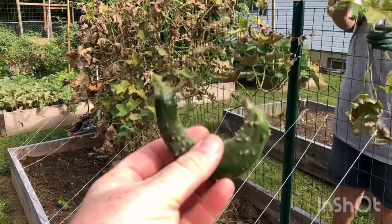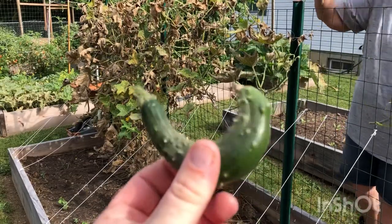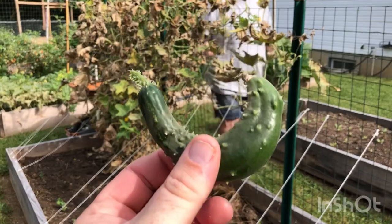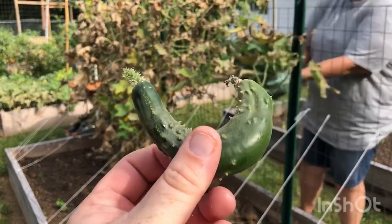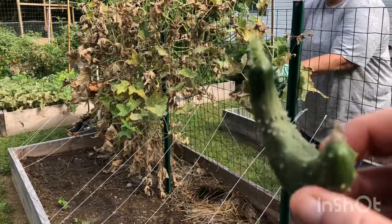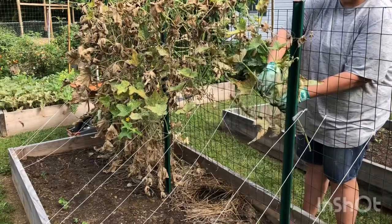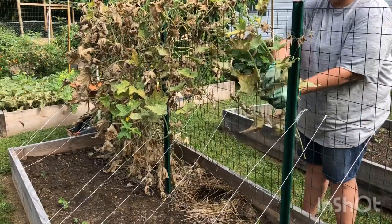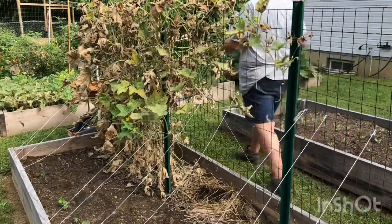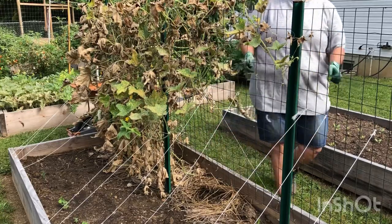So right here, if you remember some of our burpless cucumbers, they were 14 inches long and fat around like a baseball bat. But here in the last 3 weeks or so, they started looking like this and growing in all kinds of funky shapes. And now you see what the leaves look like and the plants. So it's just time. Give the soil something else to put its energy toward, and that's going to be the peas.